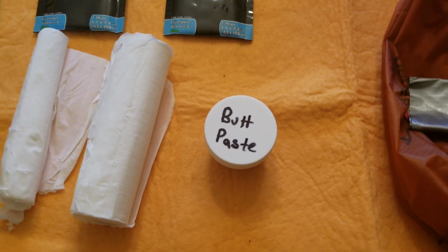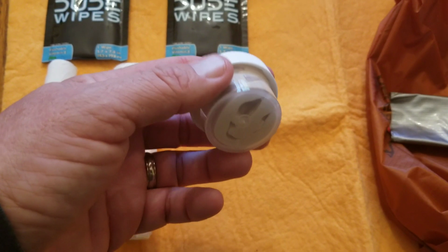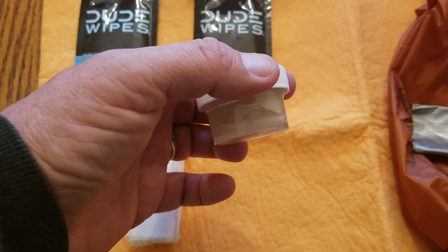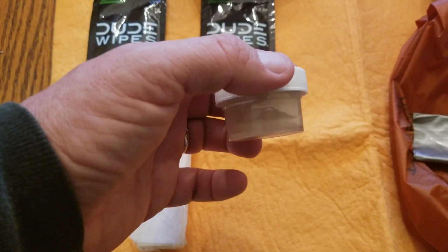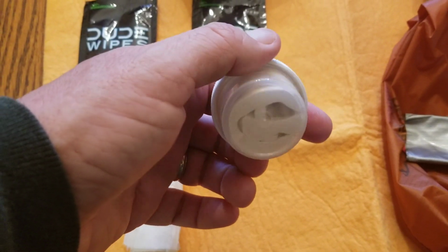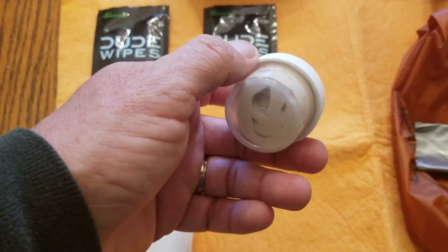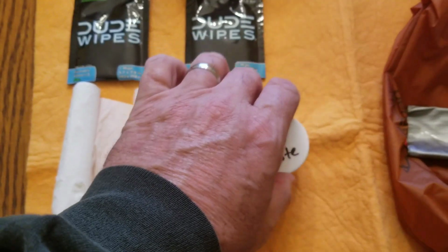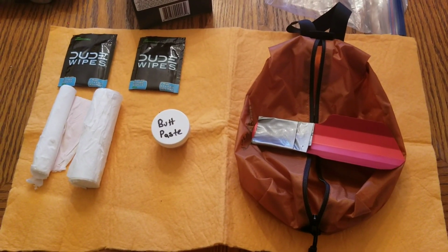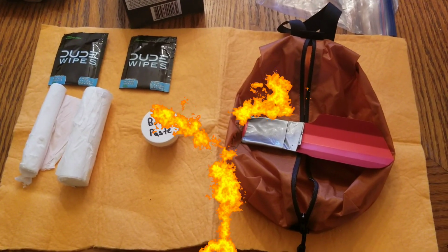All right, so here's what we were talking about. This is Dr. Boudreaux's butt paste. This stuff is the best in the world. It's like a diaper rash cream, and it works great. I've tried the anti-monkey butt stuff, and it's good too, but this stuff works the best. And again, it's Boudreaux's butt paste. A little goes a long way, and I've repackaged it into one of these smaller bottles to use. So that's my toiletries. Nothing special about those. And we'll move on to, let's see, how about water treatment? All right, coming up next.